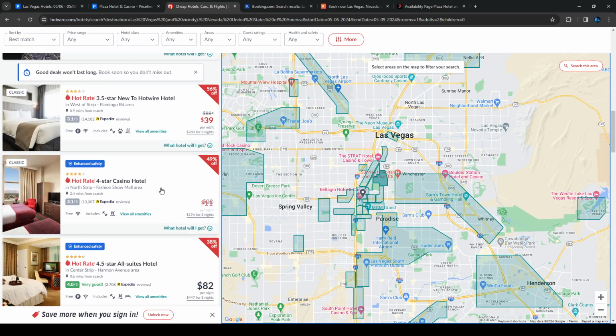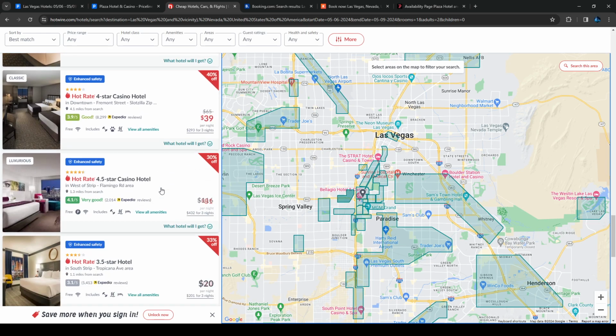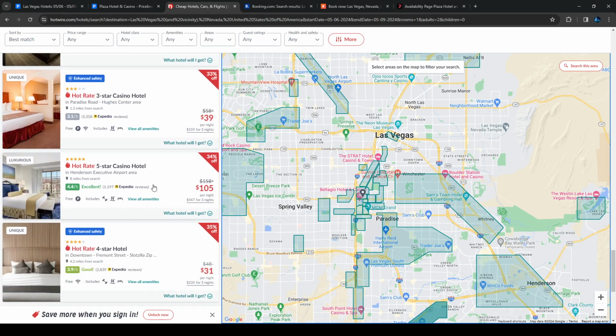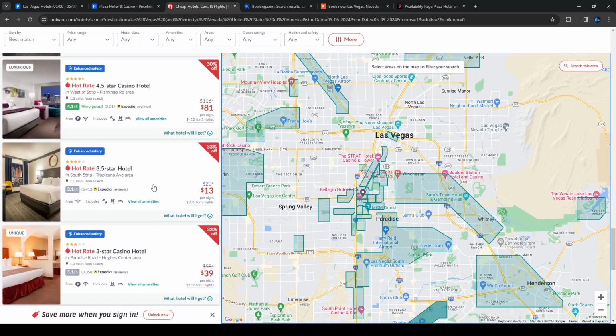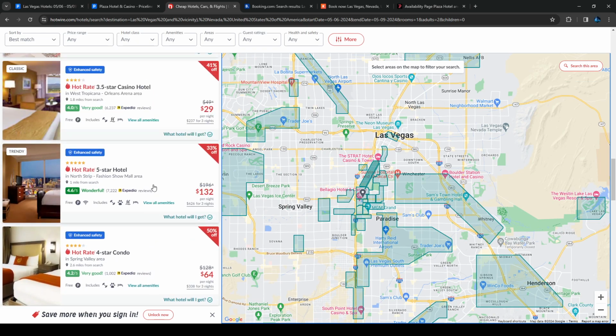So if I were to scroll on down and I was just looking for those same numbers, because over here they have hot rate, 5-star casino, 4-star casino, 4-star hotel, 3.5, and all that stuff. Sometimes what they say will give them away. Hot rate, 5-star hotel, North Strip. What can you think of? It says fashion show mall area. Obviously, this is to me going to be Wynn.